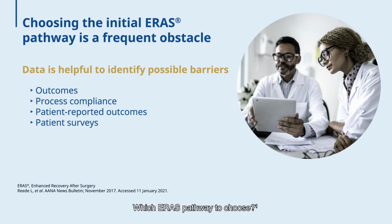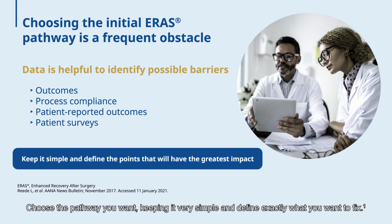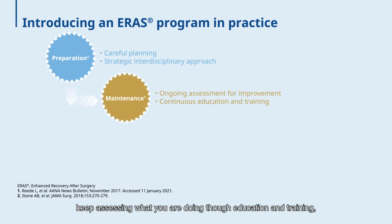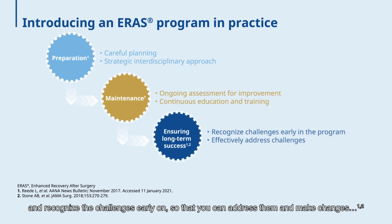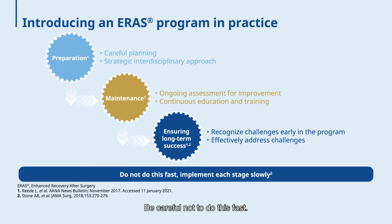Which ERAS pathway to choose? Choose the appropriate one for your department, for your hospital, so that it's one at a time, not all. Choose the pathway you want, keeping it very simple, and define exactly what you want to fix. Introduce it, plan it, get the interdisciplinary approach, keep assessing what you are doing through education and training, and recognize the challenges early on so that you can address them and make changes. Be careful not to do this fast. The idea is to do it slowly.